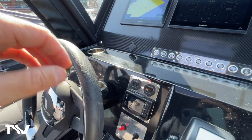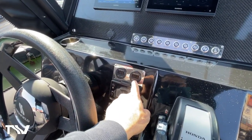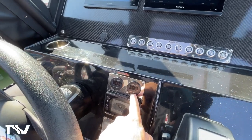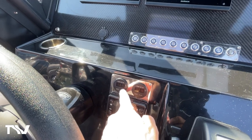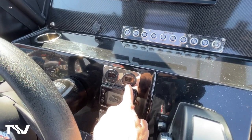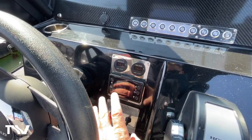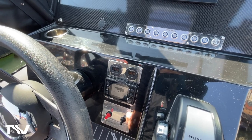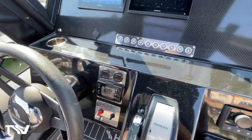Here, we have our diesel heater control. So that will give us, at the moment, our temperature inside the console. That will give us our air temperature. So we're reading 14 degrees air temperature. Temperature inside the console, 27 degrees. And this is your digital controller, so you can control all of your temperatures on that unit. And this is your windlass switching.